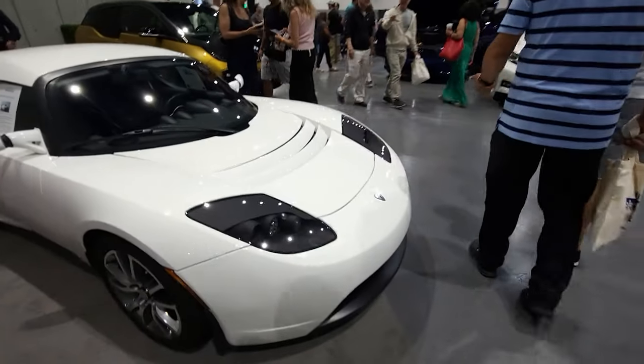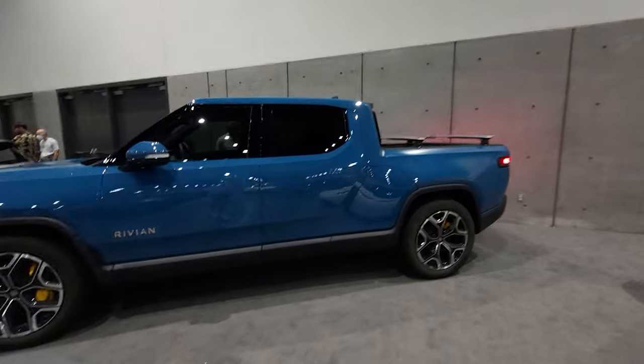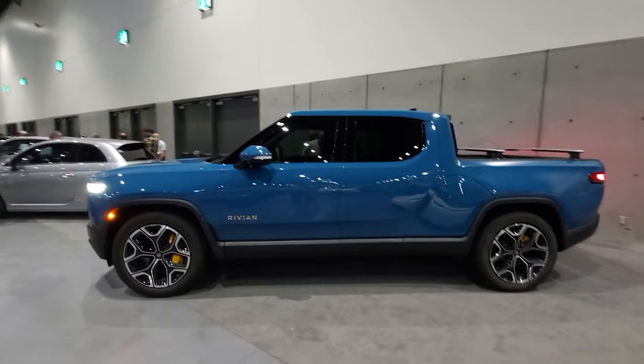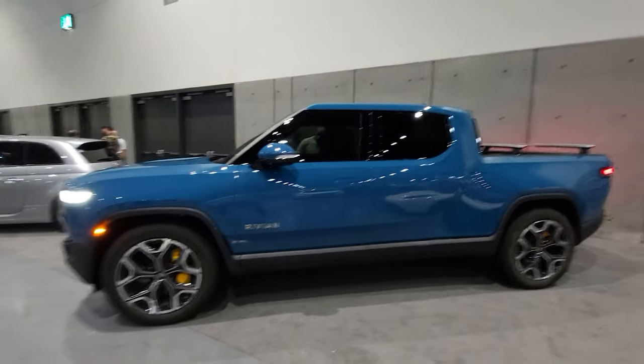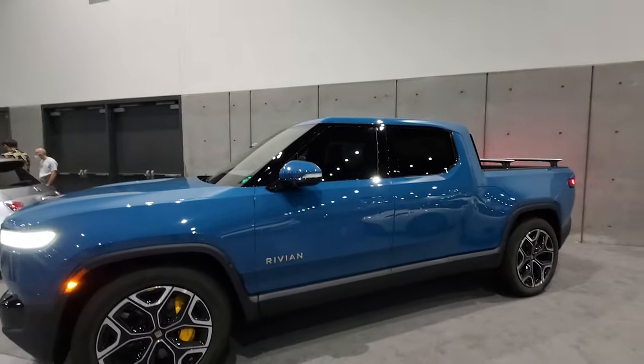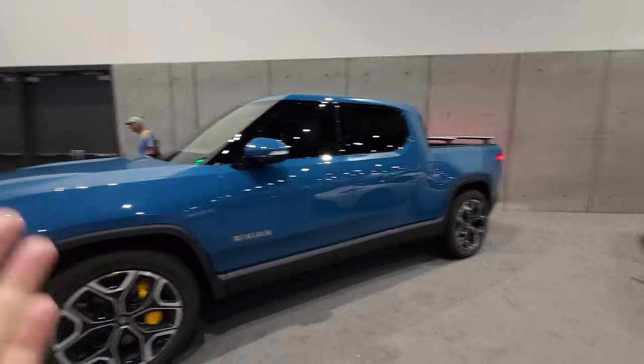That front end looks awesome. Looks really, really good. And of course, right here we have the Rivian, and I've already seen it before in person. When I first saw this rolling in at that event I did, I was in shock and awe at how gorgeous this thing looks. It's smaller than I anticipated, but the size just seems right.